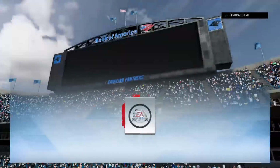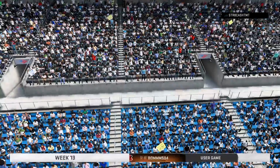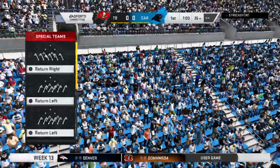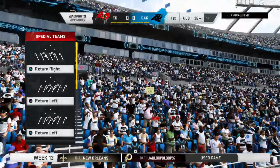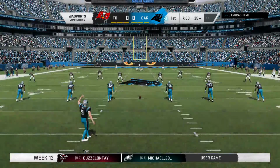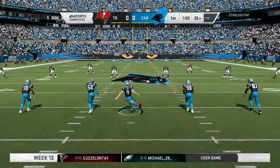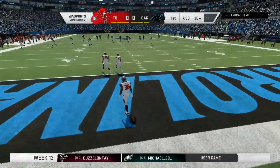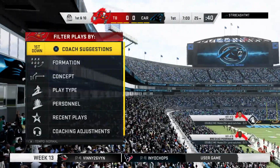EA Sports coverage of the NFL finds us at Bank of America Stadium in Uptown Charlotte. Nothing like the fanfare of introductions to an NFL game, and that was in evidence a moment ago. Fireworks, pyrotechnics, you name it. This crowd is ready as their guys get set to match up between the Tampa Bay Buccaneers and the Carolina Panthers. And this will be a touchback as that sails over the end line.